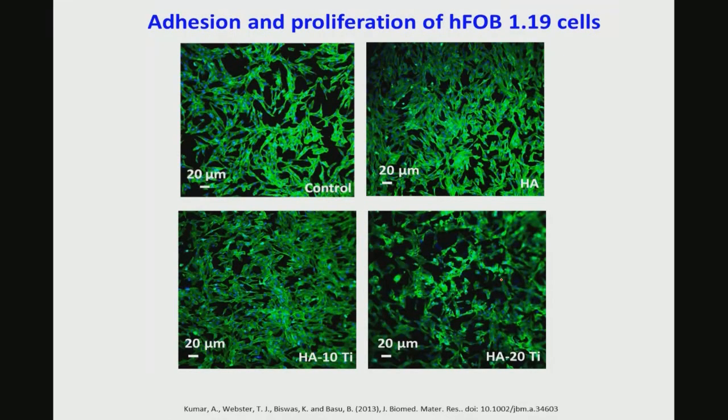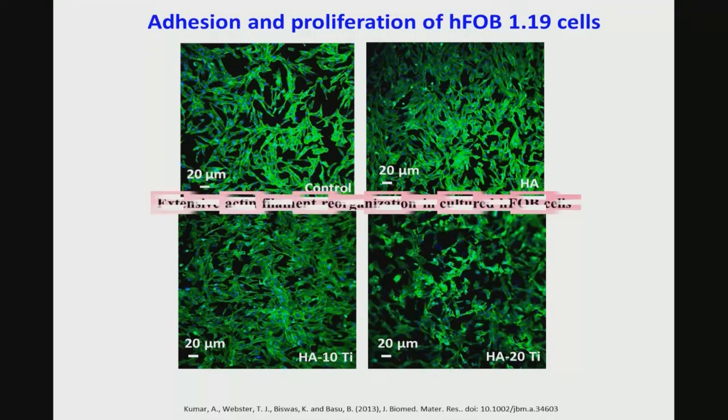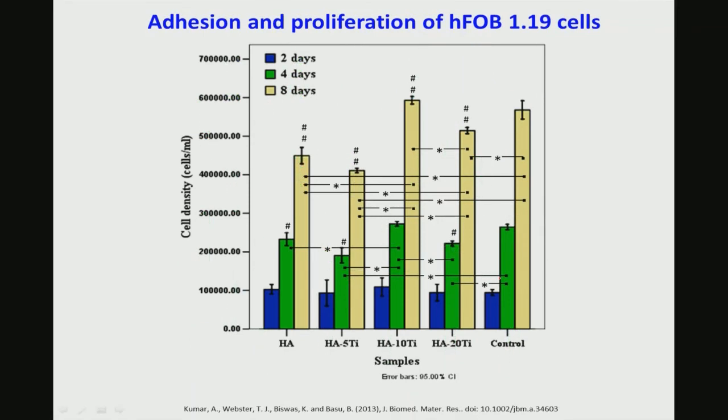Now, human fetal osteoblast cells, when they are grown on these materials for 3 days in culture, do exhibit similar proliferating behavior and form a very dense cell colony on these materials, and this also shows active actin filament reorganization in the culture.